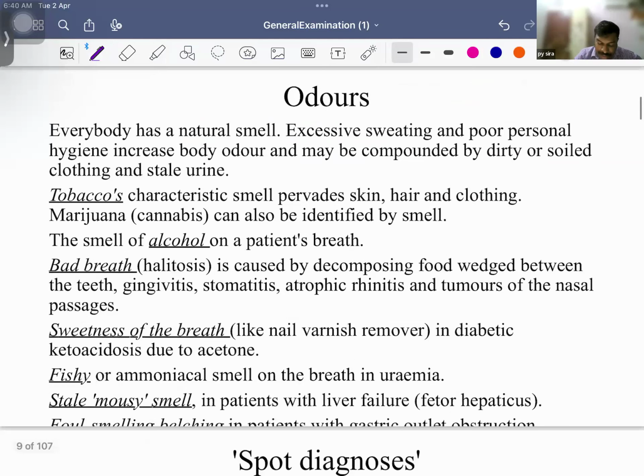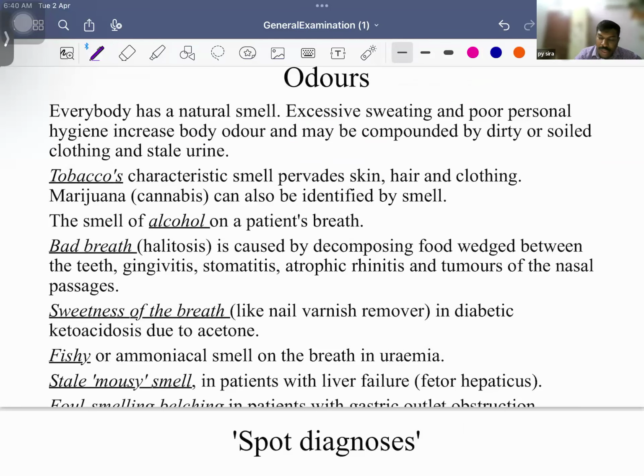Okay, then next is odor. Okay, odor. So what is the importance of odor?